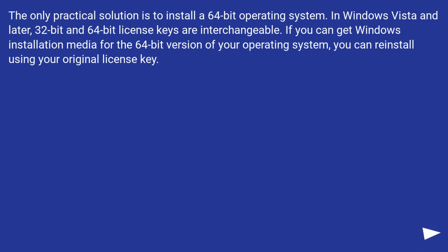The only practical solution is to install a 64-bit operating system. In Windows Vista and later, 32-bit and 64-bit license keys are interchangeable. If you can get Windows installation media for the 64-bit version of your operating system, you can reinstall using your original license key.